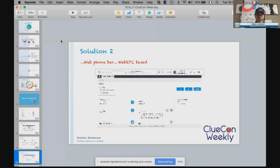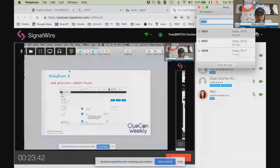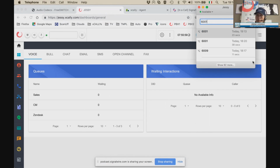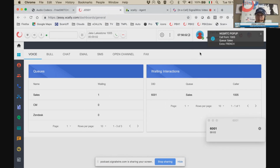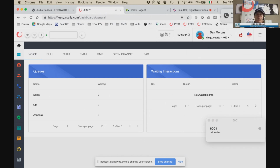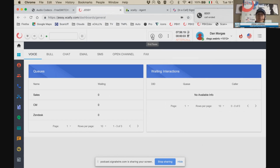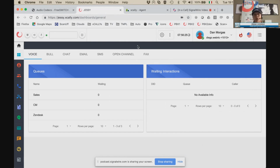I want to show you this in my browser now. Sorry, I need to move. Okay, this is the WebRTC application. You see on top of the screen, let me simulate an incoming call now. And you see the call incoming. I get a pop-up here as well. Everything is on the browser. I can just pick up the call here, manage my call, and so on and so forth. And just like before, I want to be able to move from ready status to a break status. Now I'm not ready to take the call. Let's be ready again, okay? So everything inside the browser.